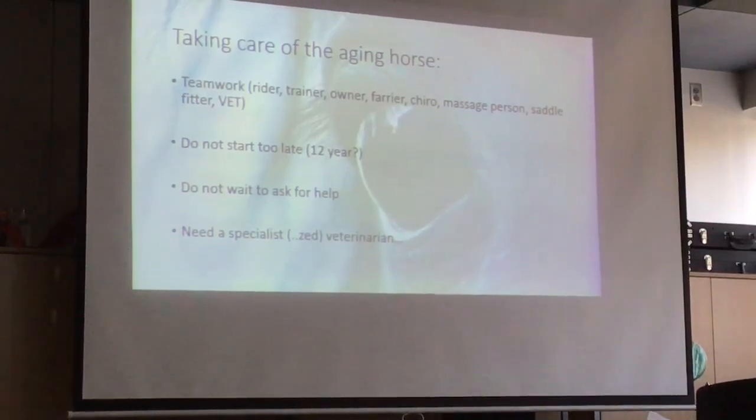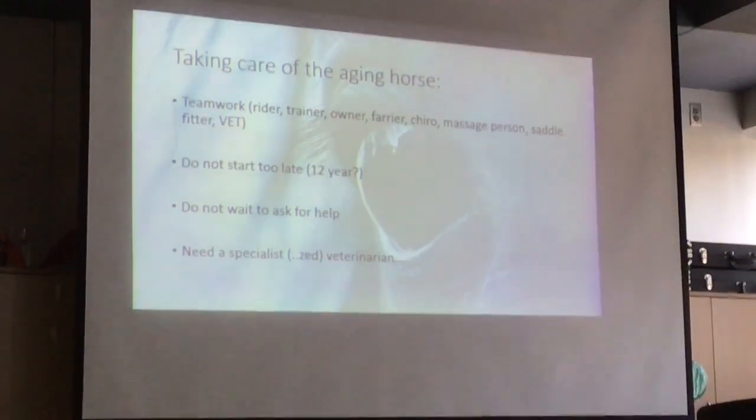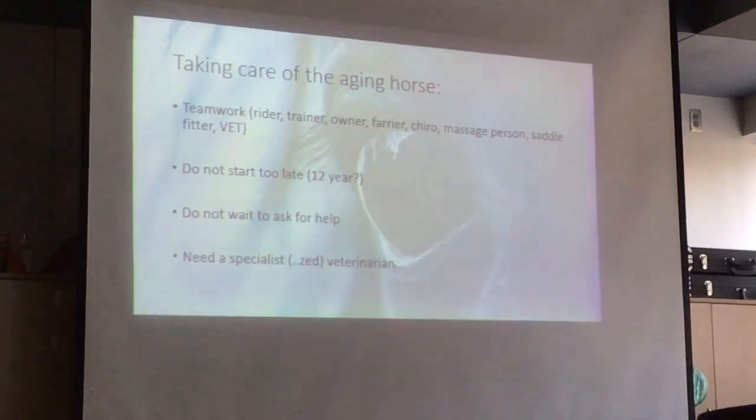Sometimes when the horse gets older, your saddle might not fit anymore because his back's changing, because of muscle mass, so you need to adapt that. So let's go on. Important, don't start too late. 12 years, and I would even say 8 years.